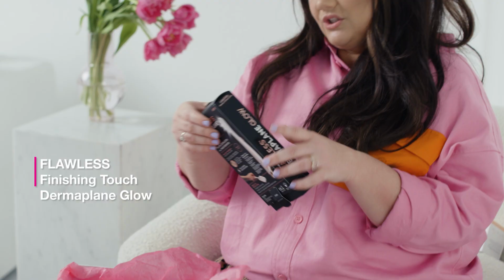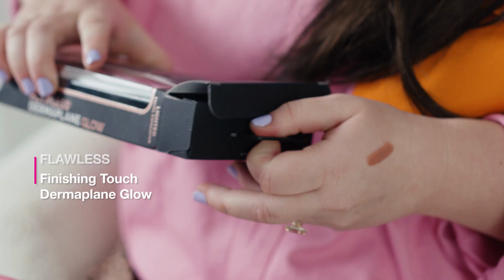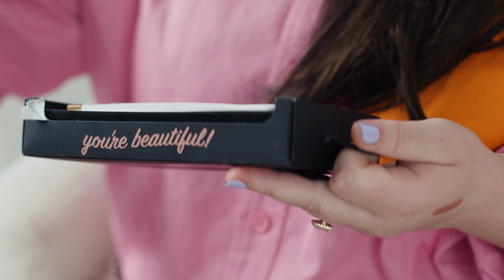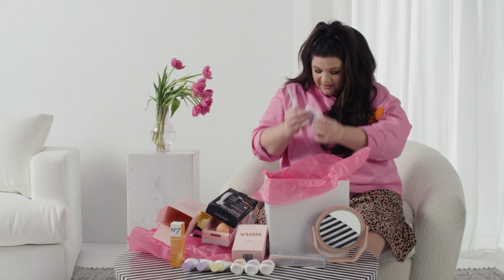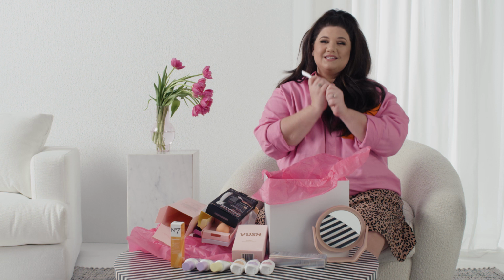Let's have a look. I've wanted this for ages. This is the Finishing Touch Flawless Dermaplane Glow. So this is for the peach fuzz on the face. And the best part about it is because these get blunt quite quickly because of how fine the facial hair is. So it comes with six little thingies. This is exciting. If you've never dermaplaned before, you're about to live. I have saved my facial fuzz, hoping that this would be in here. And today, it's a gift. Let's do a sound effect.